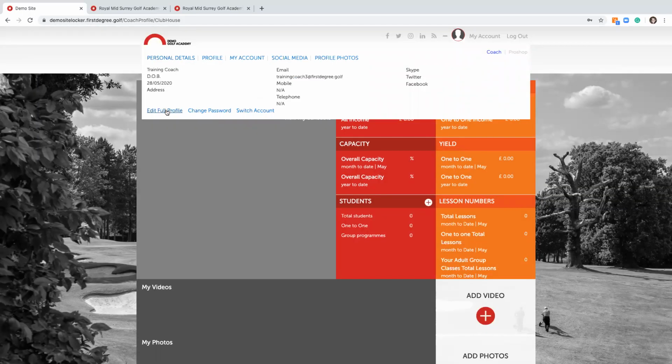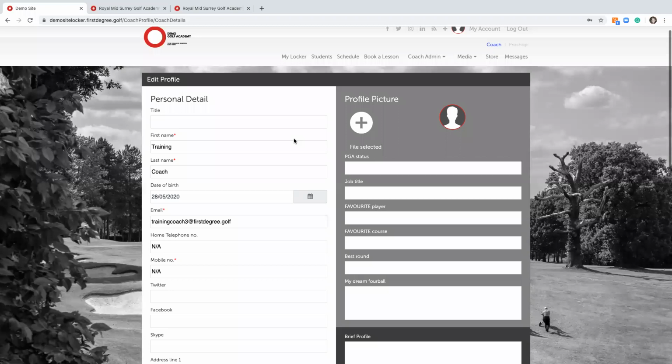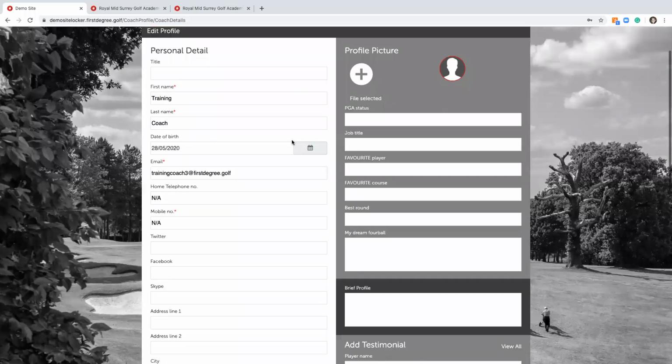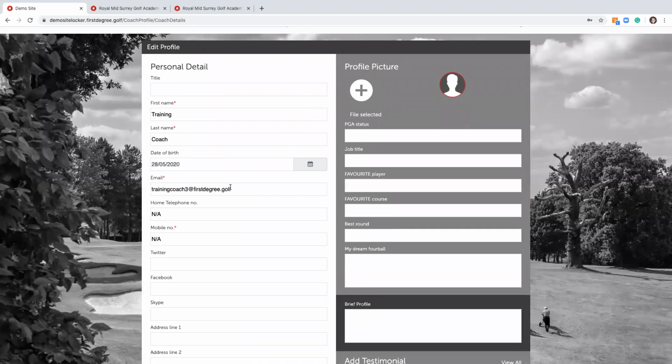Then if we navigate to the tab that says edit full profile, you can see here the personal detail information that relates to your coach locker. So the key action from today's call is to make sure that the email address that's inserted in this section here is correct for where you want to receive any confirmation emails and reminders.